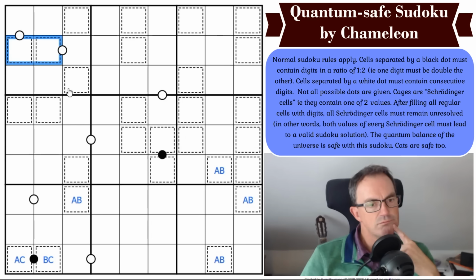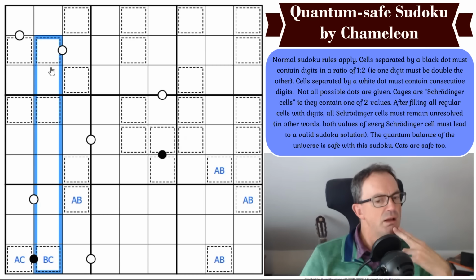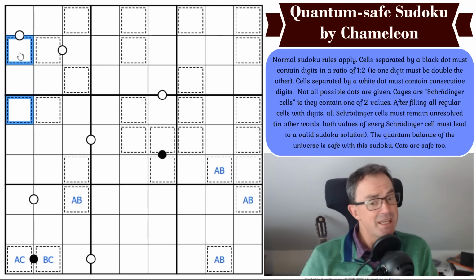So now, how do we extend what we've learnt? It would really be rather nice... I'm trying to see where it is I'm meant to make more progress here. I feel like it's going to be in these columns. Where, if I've got AC here, then in this column, these two cells must introduce another letter, I think. Because I can't just choose these two from A and C, or I'm going to have a repeat of A or C in the column.